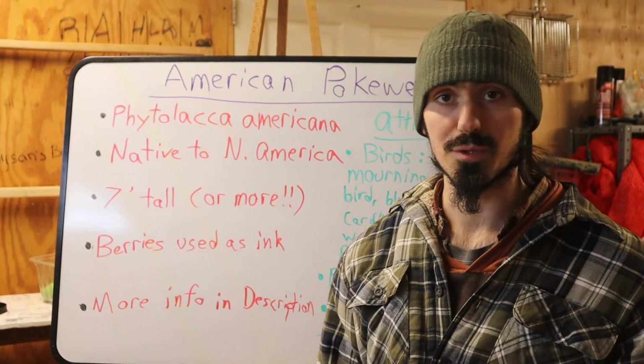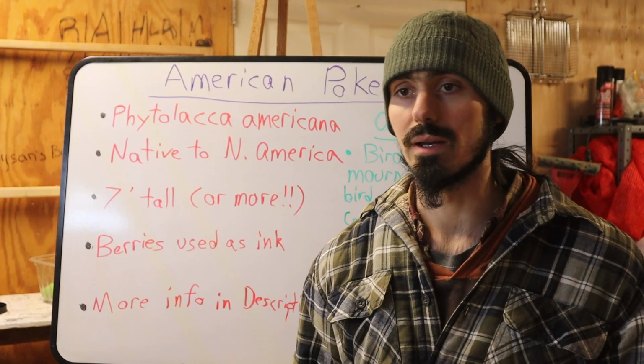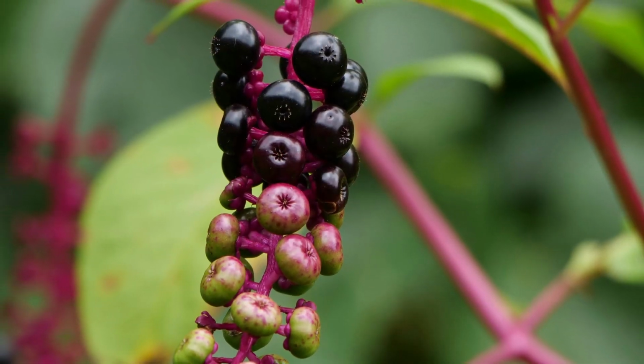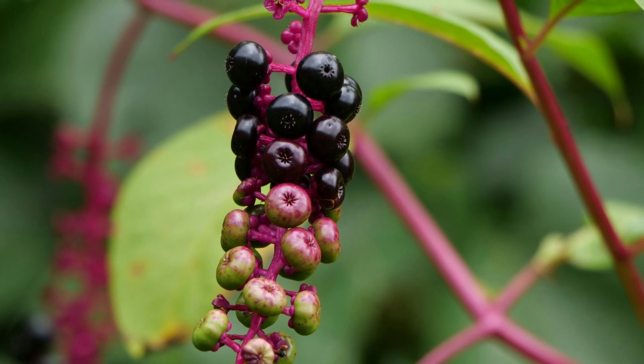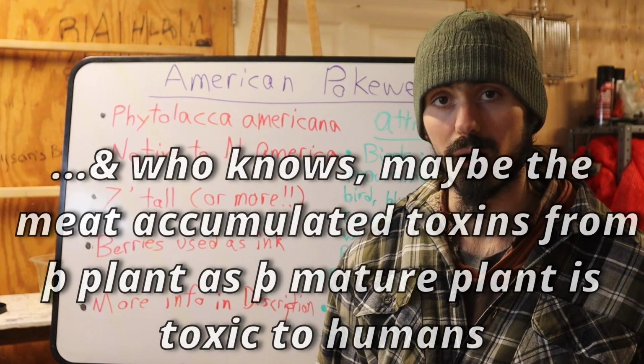And a lot of these poke berries were at one point fed to chickens by farmers, but they also found out that if they were raising those birds for meat, it would produce an off flavor.